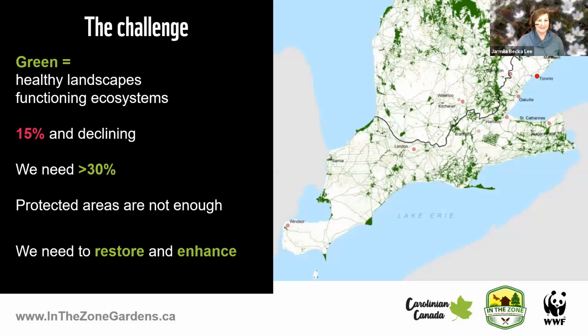So the challenge in the Carolinian zone. The green spots that you can see, and I should say on this map, the Carolinian zone is delineated by the squiggly line sort of going through the middle of the map. And the green areas are federally and provincially protected areas, mostly conservation areas, parks, as well as some First Nations lands. But the challenge here is that that really is only 15% of good quality habitat cover. And really from an ecological point of view, we need at least 30% to have viable and functioning ecosystems.